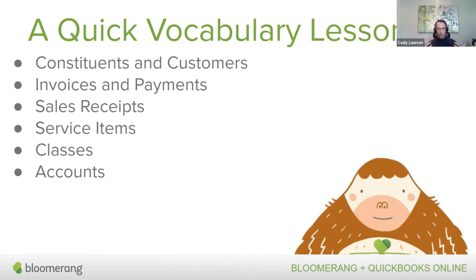Well, when it comes to QuickBooks, everything is tied to an account. You've got your chart of accounts, you've got things like your salaries, your rent expenses, furniture, those types of things are all represented in accounts. The account is the natural financial category of the item. As it relates to Bloomerang, Bloomerang fits within a very small section of your total accounting, the chart of accounts. We are talking directly about the fundraising slice of that chart of accounts.